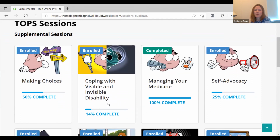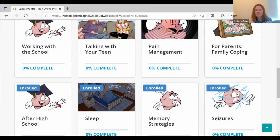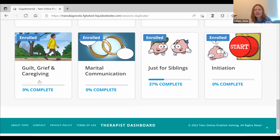There's a module on managing medicine, self-advocacy, working with school, communication between parents and their teenager, pain management. There's a module on family coping, specifically for parents, on sleep, memory strategies, life after school, so thinking about what comes after school and college, seizures, guilt, grief and caregiving, marital communication.